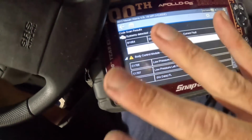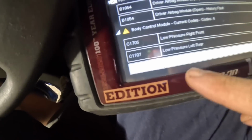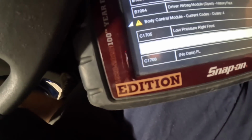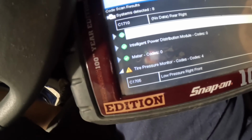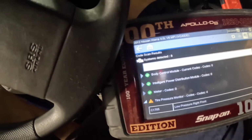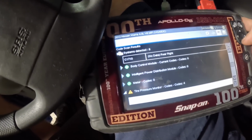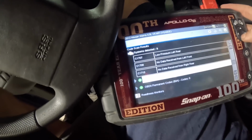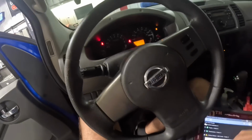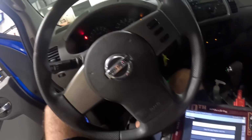The body control module has 4 codes in it, 2 for low tire pressure sensor. That one is for Florida. There's no data in Florida. See that? C1708, Florida. Got it. And C1710, no data for the right rear. So none of the sensors were working. We have rectified that because we replaced sensors and the light is gone. We're repeating tire pressure sensor codes right here. And I think that's it for the list. So we've got a code for an airbag, got a code for an ABS pump, steering wheel angle sensor, and then the TPMS sensors.